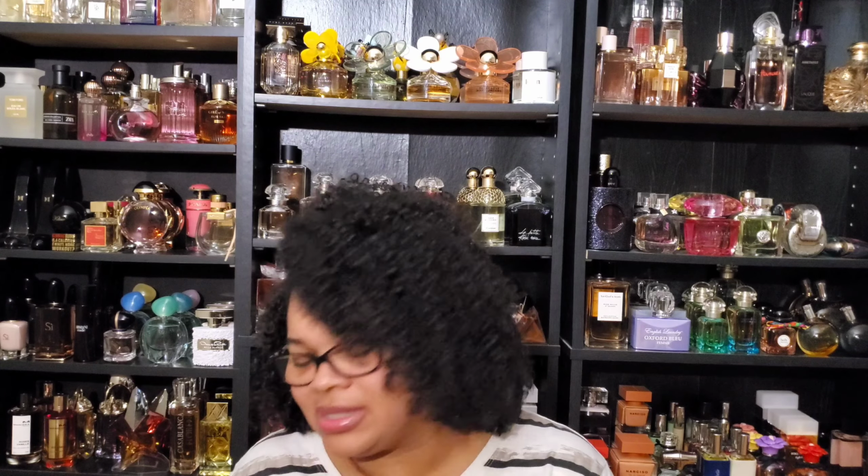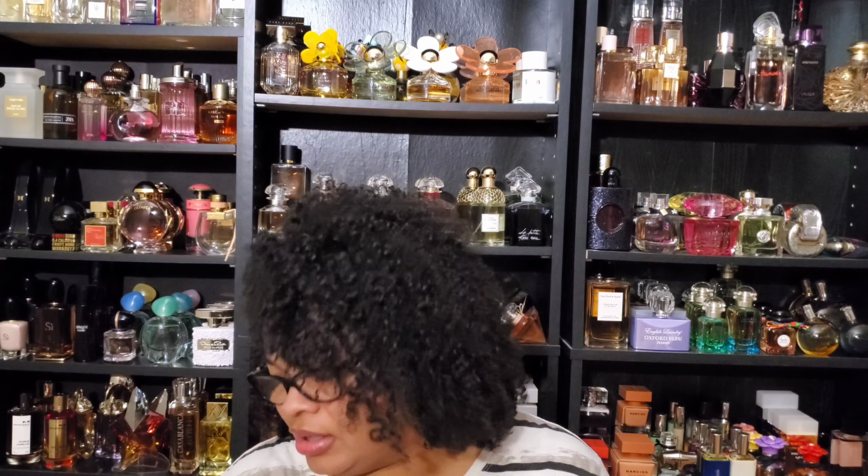This one is French Kiss, which I like. It's a clean, floral, feminine fragrance. You know, definitely something that is signature scent worthy. You could also wear that to work, you know, and nobody's going to be off-put.